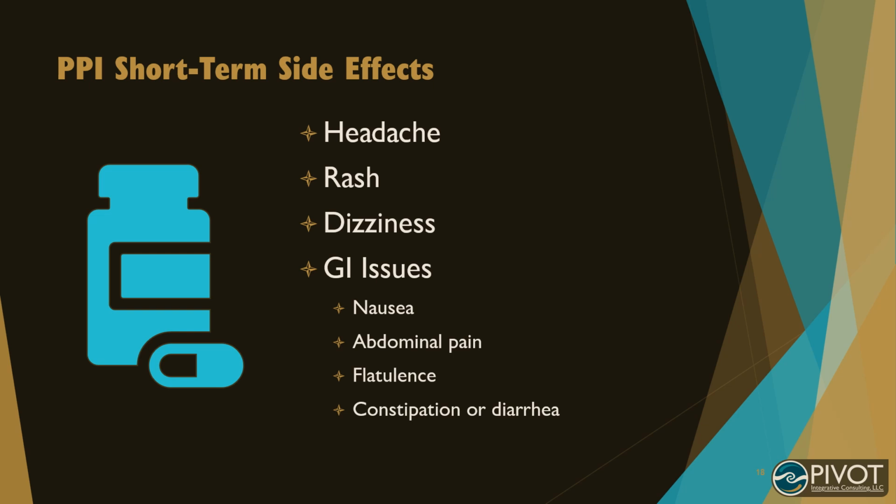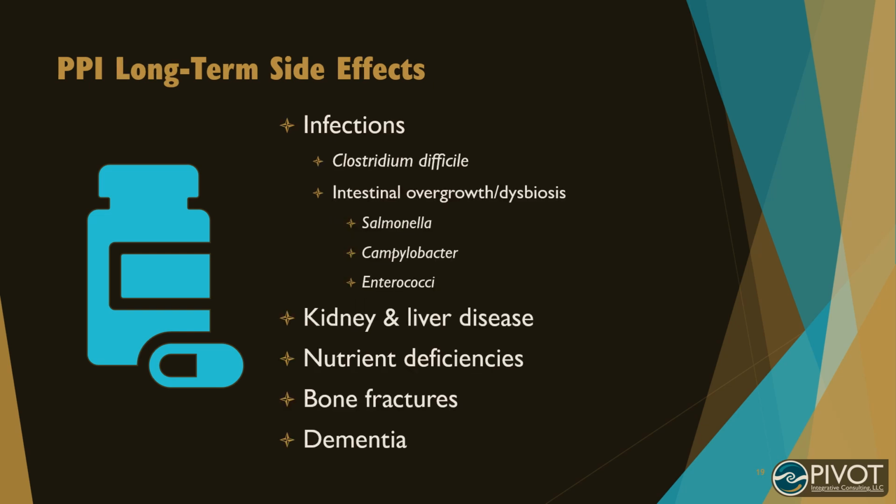As I said previously, proton pump inhibitors were intended to be used for less than 2 weeks. So the short-term use of proton pump inhibitors has some side effects, including headache, rash, dizziness, and GI issues like nausea, abdominal pain, flatulence, and constipation or diarrhea. But let's be honest. Most people who take a PPI do not just limit its use to 2 weeks. I've known patients who have taken a PPI for years, even decades, and are afraid to come off of it due to the increased heartburn effects that I mentioned before. However, the risks for staying on the PPI are significant.